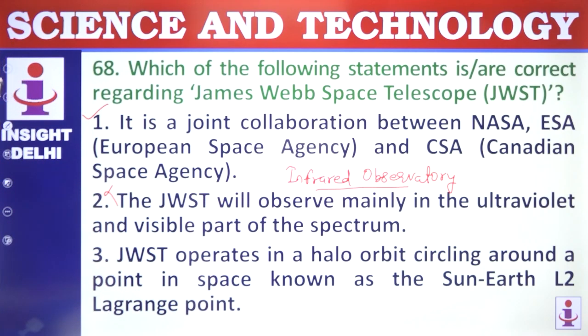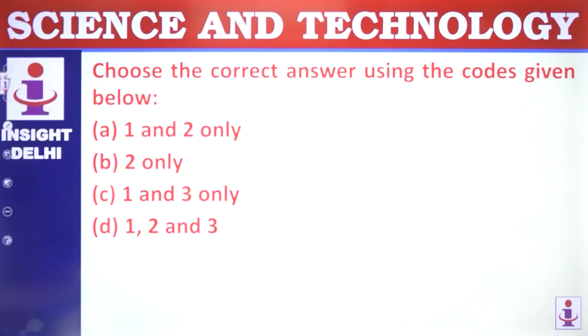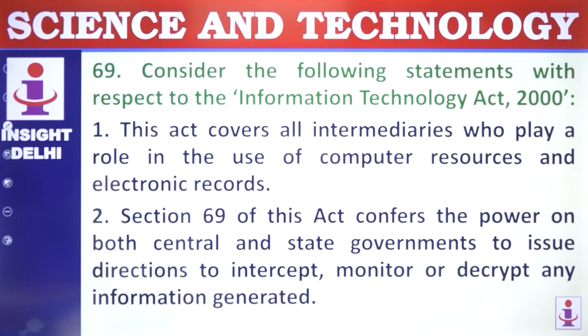Third, JWST operates in a halo orbit circling around a point in space known as Sun-Earth L2 Lagrange point. Correct statement. First and third are correct. Answer is C, 1 and 3 only. Question number 68, answer is C. 69. Consider the following statements with respect to the IT Act 2000.